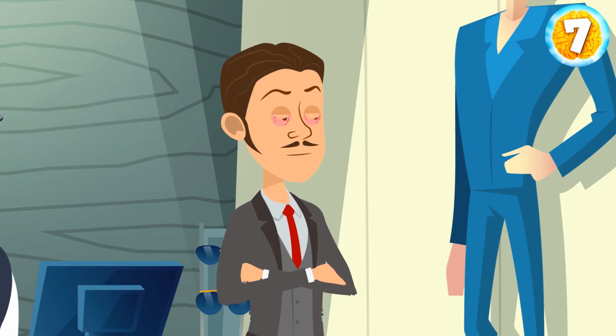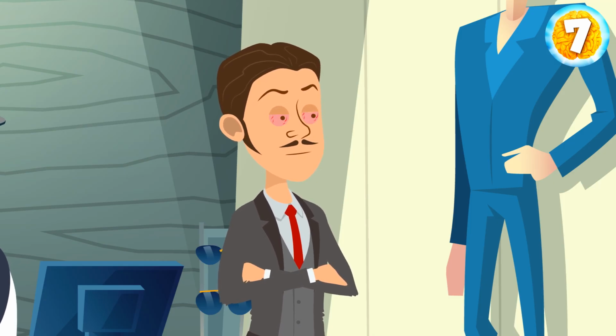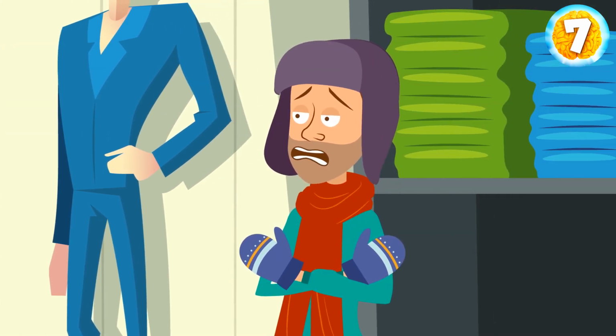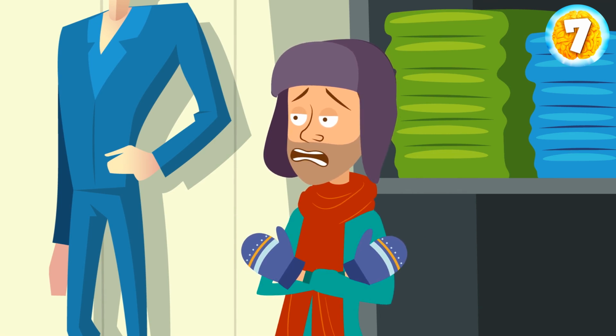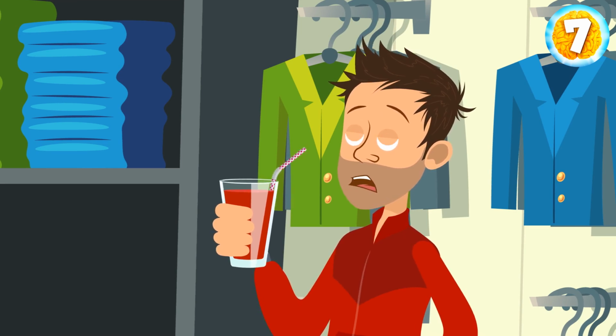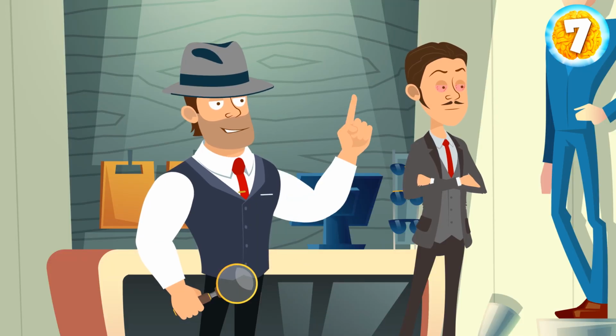Well, the first one's eyes are red, but it looks as if he didn't sleep well at night. The second one is freezing. All parts of his body are covered with some pieces of clothing. But look at the third one. He's drinking something red from a glass using a straw. He must be the vampire the detective is looking for. Now, where is that store owner?